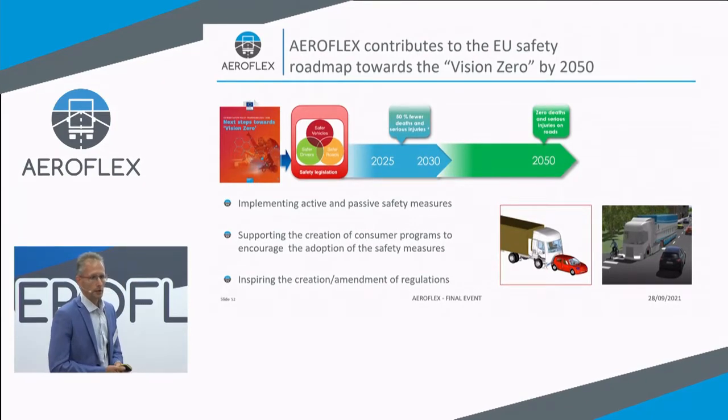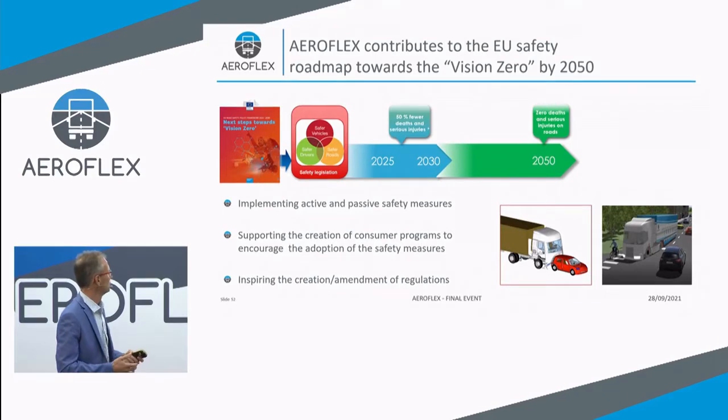You will see lots of information and details this afternoon, but one of the key messages is that from this project we really want to contribute to the Vision Zero ambition, but also to support the creation of consumer programs such as Euro NCAP for passenger cars. So you will learn more this afternoon on the safety aspects.